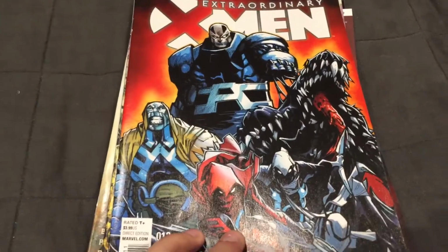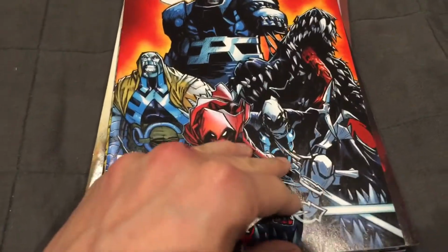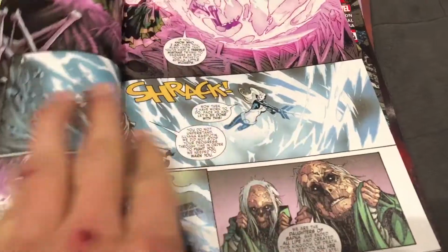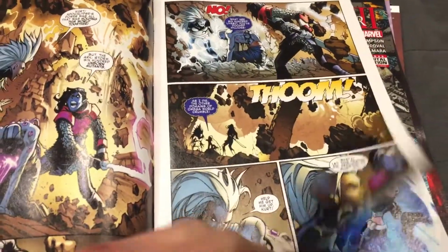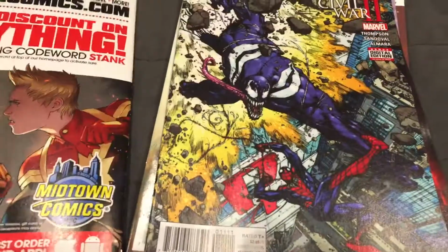We've got Apocalypse on the front here. We've got a really cool Venom, Extraordinary X-Men. This has been a great series lately. Good artwork, good story, everything you want in a good comic book.